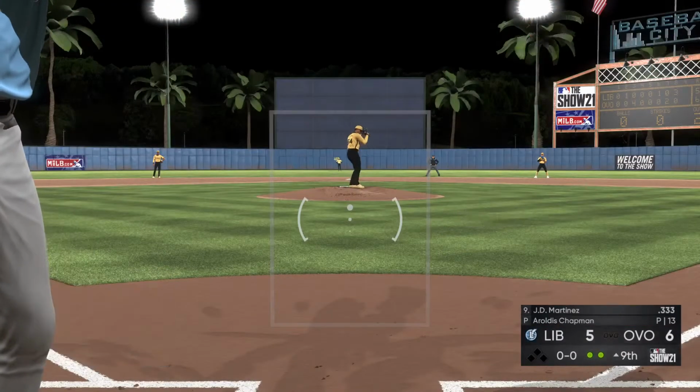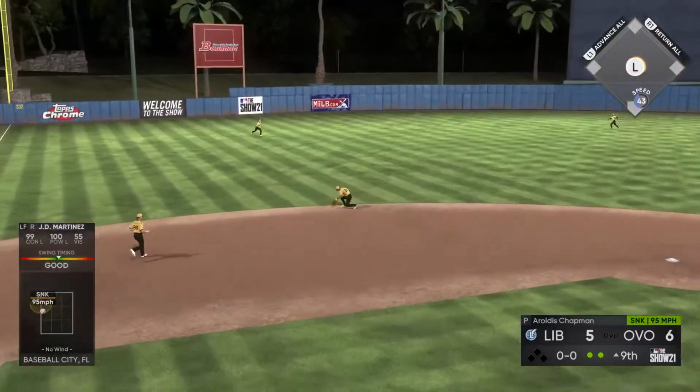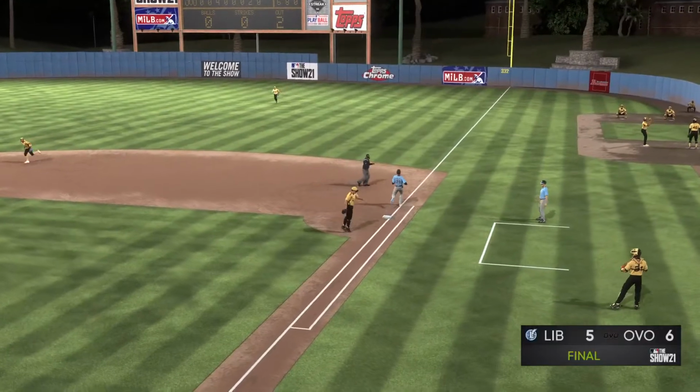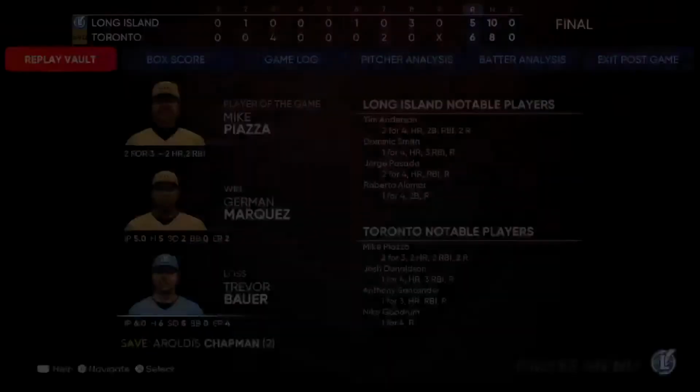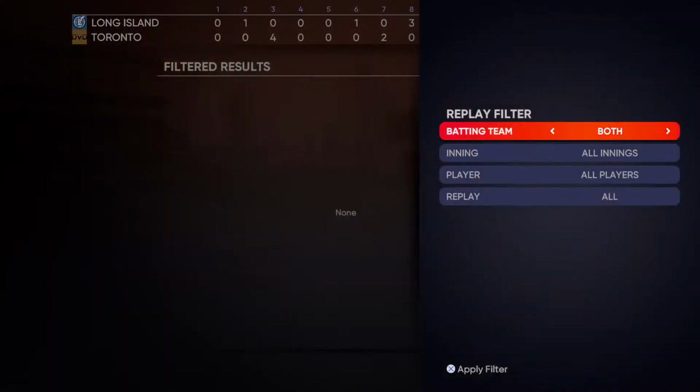J.D. Martinez will grab a bat and hit for the pitcher here. Now it's swinging a ground ball. This should do it. Throw in time, and the ball game is over. And tonight's one-run game comes to an end, 6-5, the final. Toronto led this game from the third inning on and never wavered. German Marquez is the winning pitcher of record.